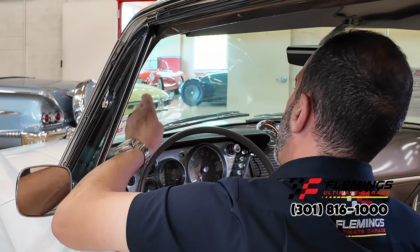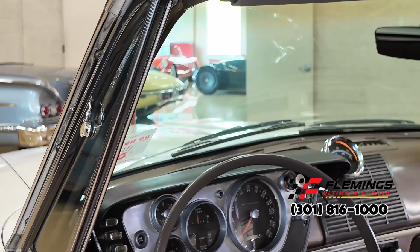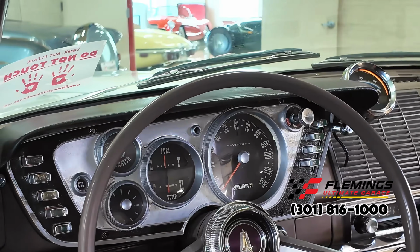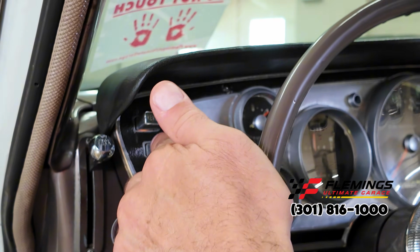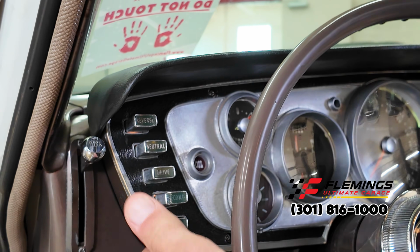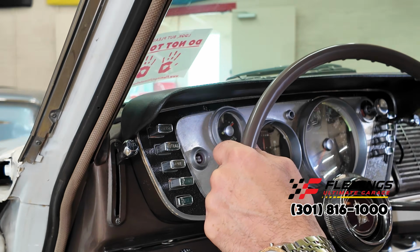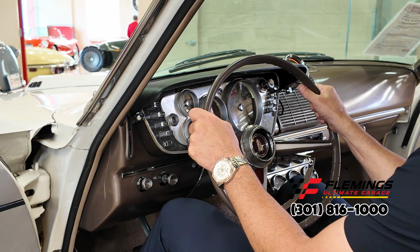Climate controls here. And then lastly, we have probably the coolest transmission of any car ever, in my opinion. IMHO, in my opinion. And here it is. What we have now is push button: reverse, neutral, drive, second, first gear. I'm going down the road, I'm in drive, and some punk, I'll call him punk, pulls up next to me and says, "Hey, Pops, how you doing?"